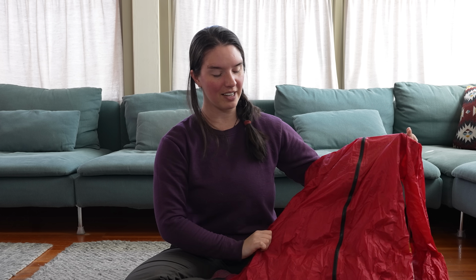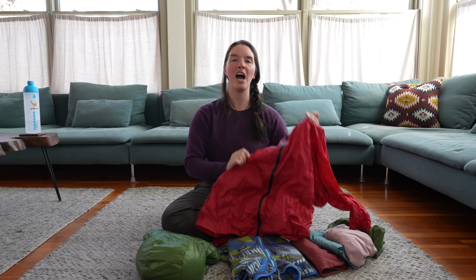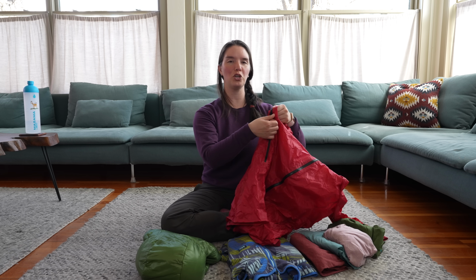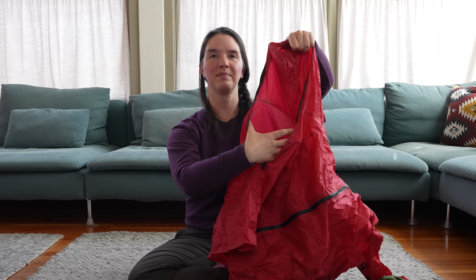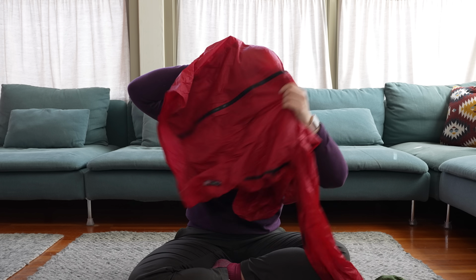This rain jacket costs $150, and it is the most basic and grooviest rain jacket that packs so small and so light. It is not breathable. I'm gonna just tell you that right away. It's not meant to be breathable. It has huge pit zips. Look at these pit zips. They're enormous. You could put your whole head in them.